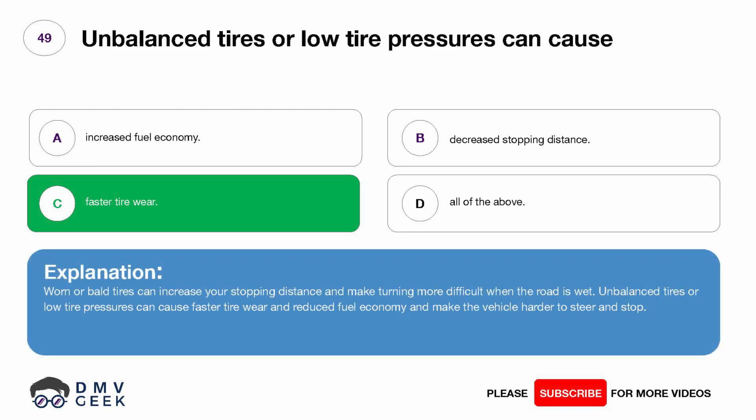Worn or bald tires can increase your stopping distance and make turning more difficult when the road is wet. Unbalanced tires or low tire pressures can cause faster tire wear and reduced fuel economy and make the vehicle harder to steer and stop.